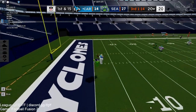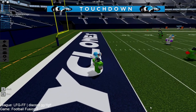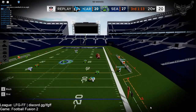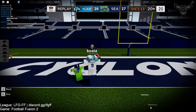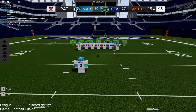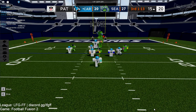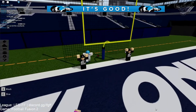There's a deep pass over to the end zone! Touchdown by the Blue Devils! What an amazing catch, Koala! Turned off the lights with that one. Right over his defender. 20-27. And the Blue Devils are down just one possession. And they can add a point here to make it a 6-point lead for Marshall.